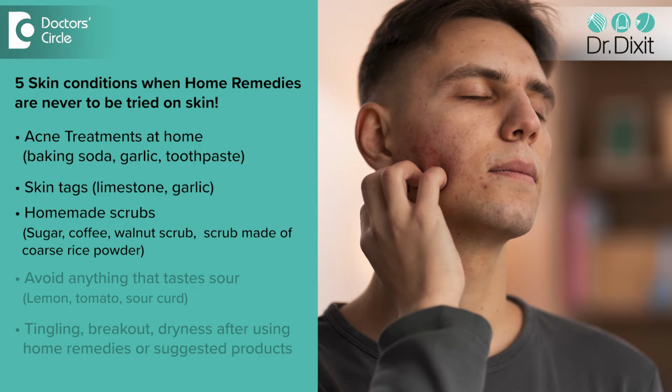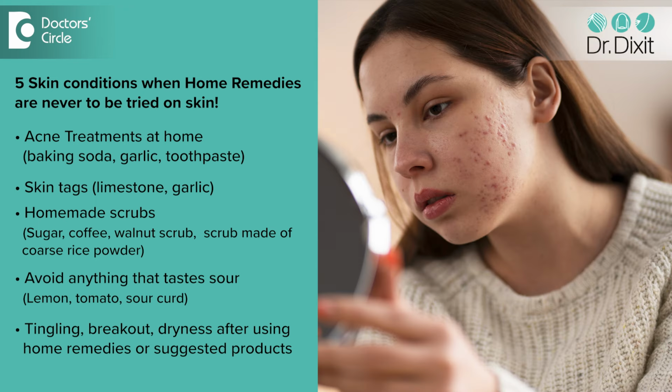And fifth, very important, is that if you use any of these or you use something which has been recommended and you find a tingling sensation and your breakouts increase or your skin feels dry, remember that this treatment did not suit you. Remember, a home remedy is just that, it's a home remedy. So if you have a medical skin issue, it's always better to see a dermatologist.